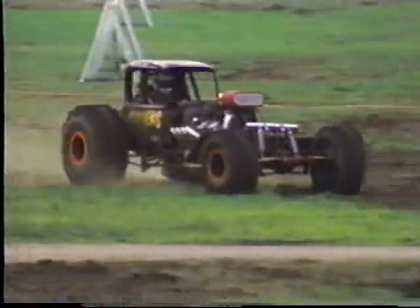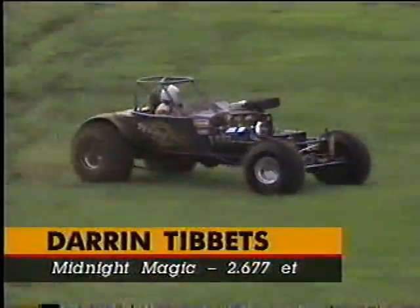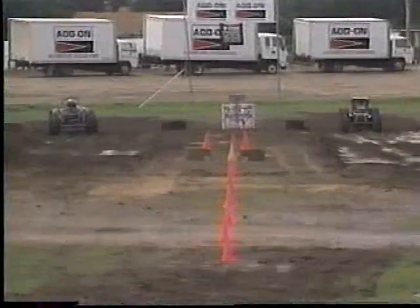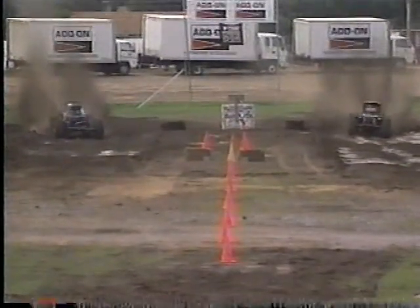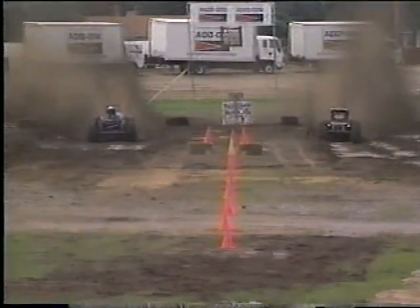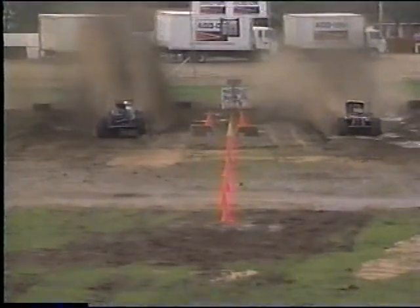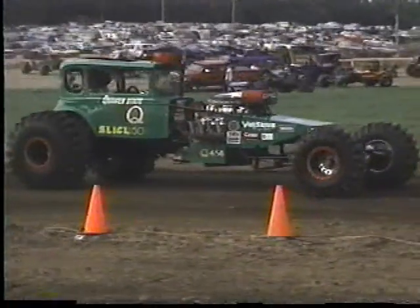Camella made the move first. Tibbett comes back on the other end. Good straight-ahead run. Mike Camella, though, not quite strong enough. Bonkers comes in at a 2.9. Darren Tibbett's better. Midnight Magic at a 2.6, but not good enough. Yeah, neither one of them are going to affect the lead, but look at the track. The track on the right-hand side is a lot wetter. See the highlight? Camella's running in that wetness. The track on the left side of the screen from the camera eye is a lot drier. Lane choice could prove to be fatal before the day's over, just by the fact one's wetter than the other, Tom. But still straight ahead, some good straight-ahead racing in this sport.